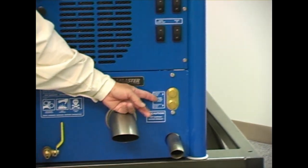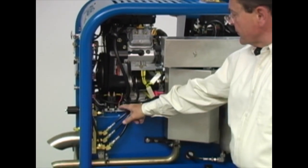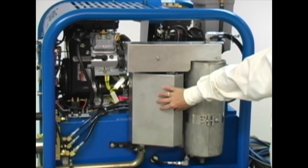Over here we have our clean-out filters. And here on this side of the machine we have the starter, the main circuit breaker, your coil heat exchanger, and your muffler exhaust system.